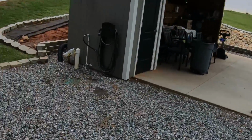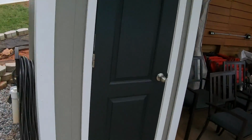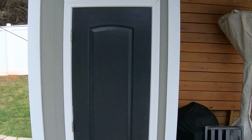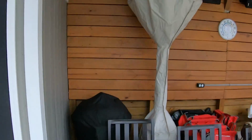Then on around here, this is the bathroom that I built, and before I show it on camera, I'm actually gonna go in there and clean it up a little bit. It's got kind of a mess in there.